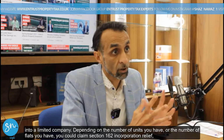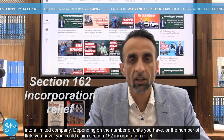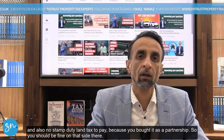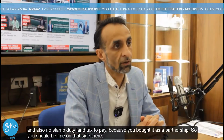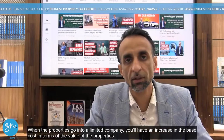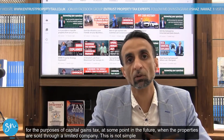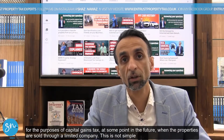Depending on the number of units you have or the number of flats you have, you could claim Section 162 incorporation relief, which means you pay no capital gains tax when you move the properties from an LLP into a limited company, and also no stamp duty land tax to pay because you bought it as a partnership, so you should be fine on that side there. When the properties go into a limited company, you'll have an increase in the base cost in terms of the value of the properties for the purposes of capital gains tax at some point in the future when the properties are sold through a limited company.